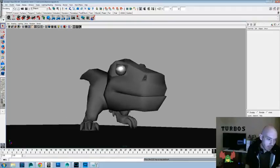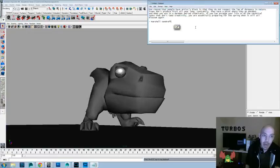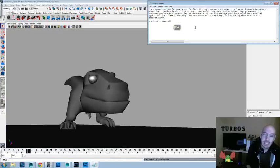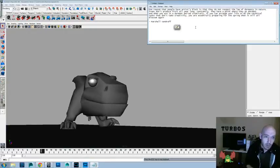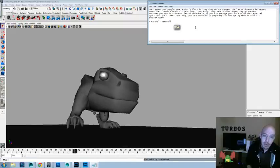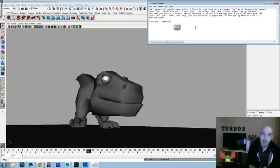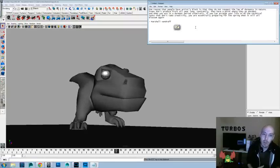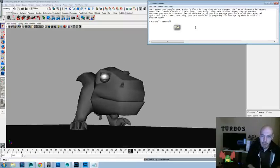Let's take a look one more time at our inspiration from today. One reason that people have artist block is that they do not respect the law of dormancy in nature. Trees don't produce fruit all year long, constantly. They have a point where they go dormant. And when you're in a dormant period creatively, if you can arrange your life to do the technical tasks that don't take creativity, you're essentially preparing for the spring when it will all blossom again.